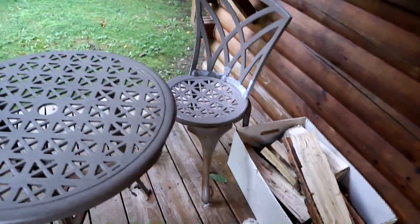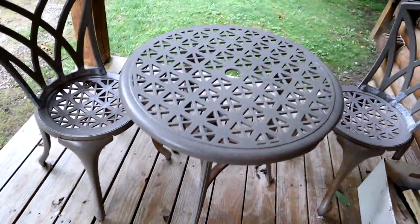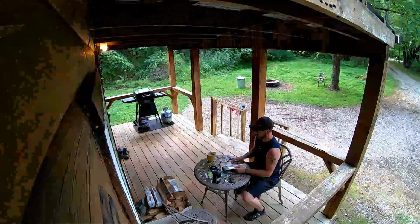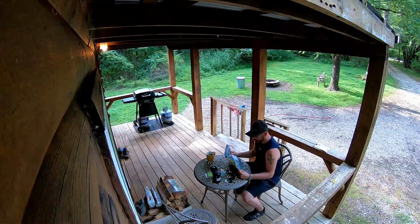Excuse the tripod. Got two metal seats. They're metal, so they're not comfortable. But you can sit out here in the morning and drink coffee and listen to the birds, or you can get up at 6 a.m. and cook eggs and bacon and sit out here and have breakfast. Little decorations here. Welcome home, bees.